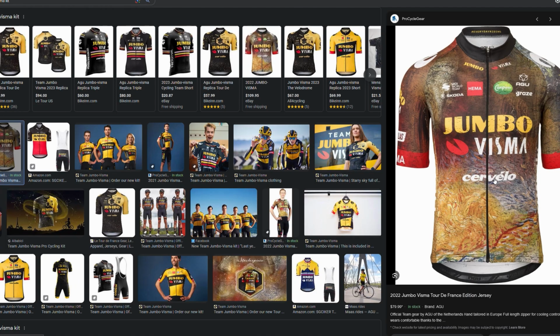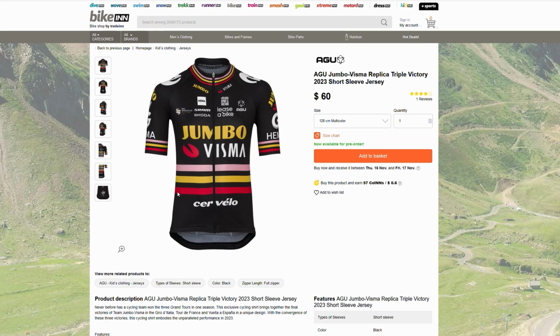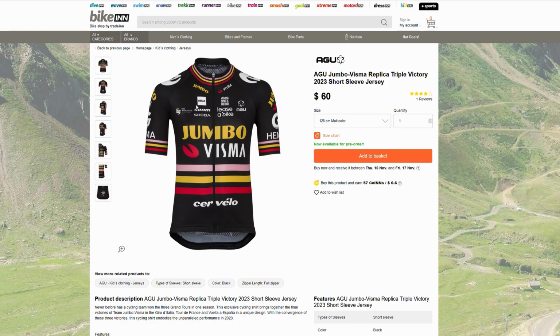Do you want to be seen or not? What's the point here? Anyway, that is our winner for the best kit of the year. It is Jumbo-Visma, and they even made these special kits after Sepp Kuss's win at the Vuelta, so they have the pink for the Giro, the yellow for the Tour, and the red for the Vuelta, because they swept it, and they're the first team to ever do that. I mean, how do you not give that to them? Because that really does just look great.